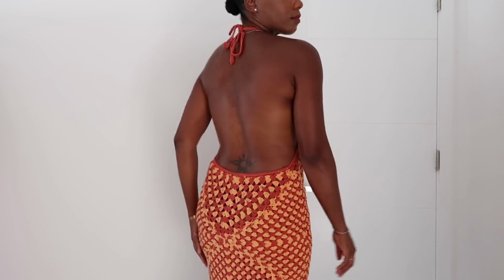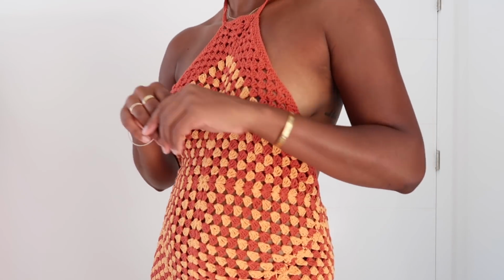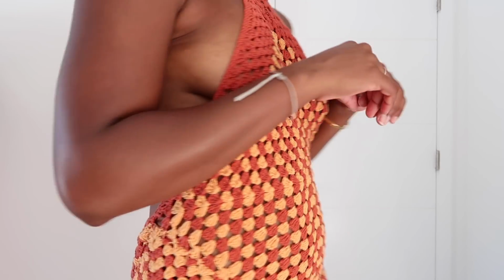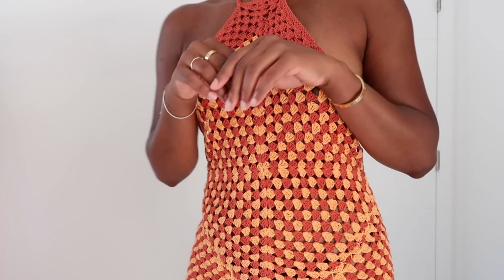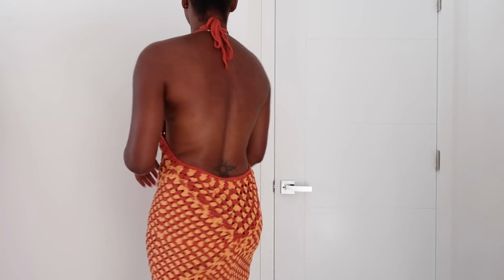Gotta love it. Next up, we have this stunning crochet knit dress from the brand Akoia Swim. I believe this is a black-owned business. Don't quote me on that, but I think this is a black-owned business. But it is this beautiful crochet mini halter dress in a beautiful yellow and burnt orange. Absolutely stunning. Ties around the neck.